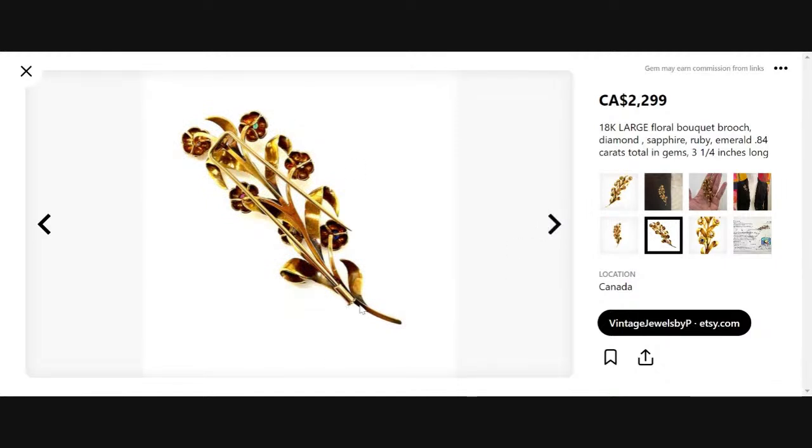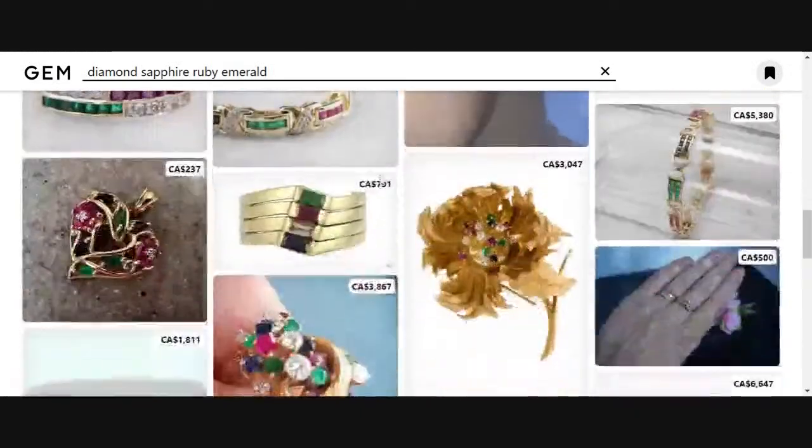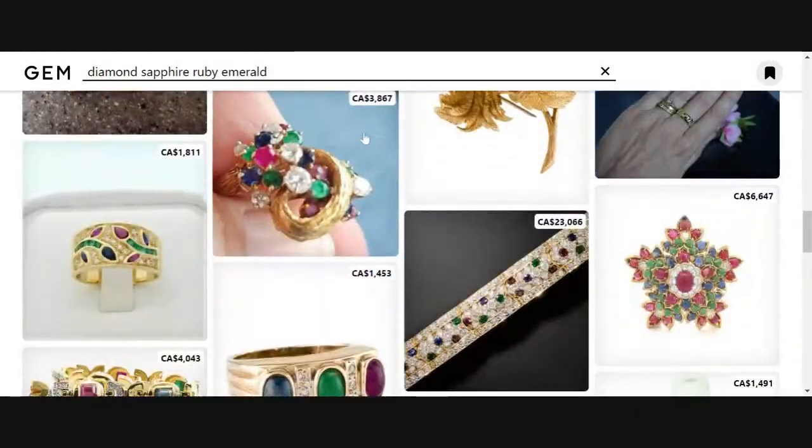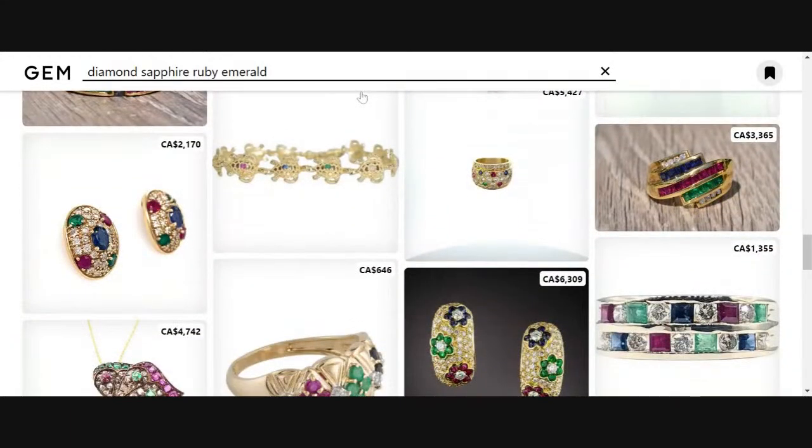And I do like how it's got the trombone as well as an extra pin. Could have been used also for a thicker garment or like a fur. Okay, let's keep going and see if anything stands out as being potentially acrostic.